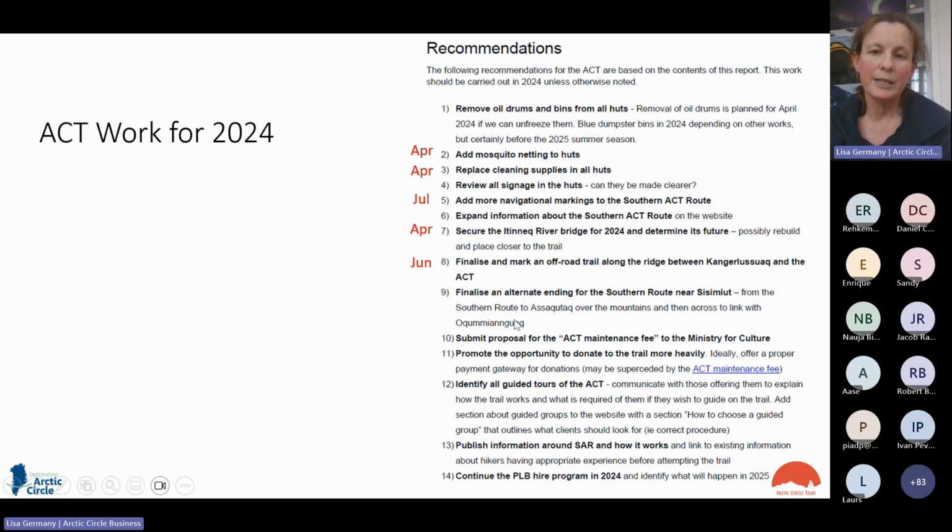The next thing we're doing is marking an off-road trail along the ridge between Kangerlussuaq and the Arctic Circle Trail. Those of you who've been doing some research will know that leaving Kangerlussuaq, you have a 16-kilometer hike out to Kellyville along a dirt road, which is never fun. What we're trying to do is allow hikers to walk all the way from the ice cap at Russell Glacier to the coast and not have to walk along a road.